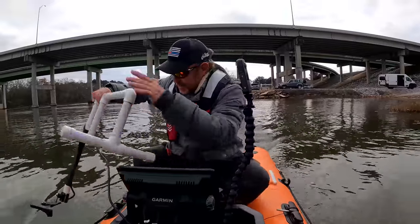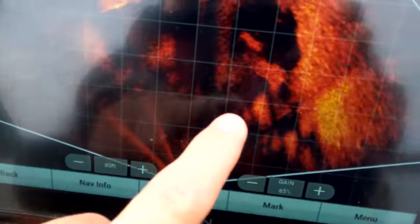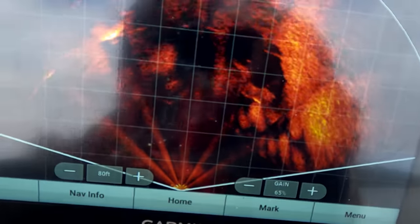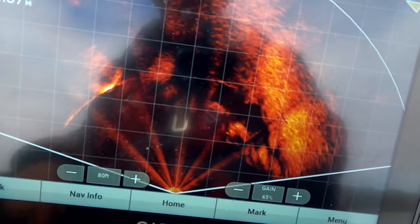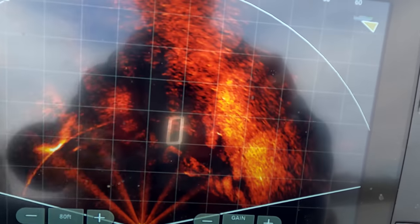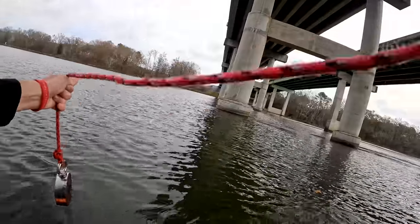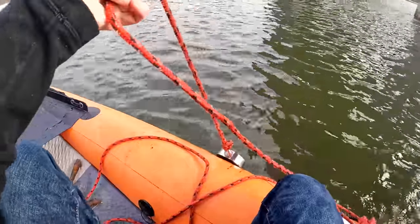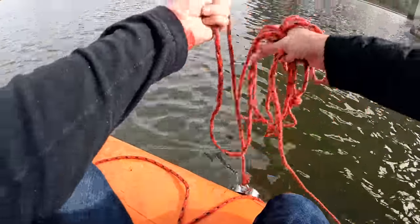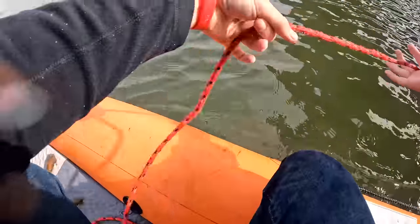Set up the live scan. Pretty easy. Right there is the truck. You can see it. Yeah, it's perfect. Is it clear? Yeah. The nose is facing this way. Oh, really? Yeah, and it's right there. So that'll be super easy to dive on. It's time to drop le magnet. Drop it. Keep going.